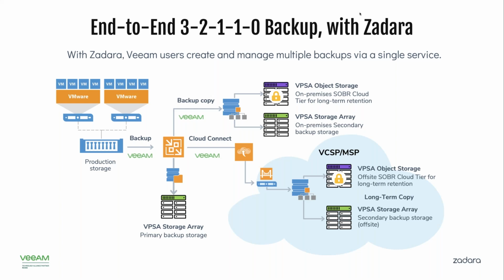We're able to provide a solution that can sit inside and alongside your existing infrastructure to provide an OpEx-based backup solution with Veeam. You can provide backup copies onto your own environment, or you can make use of the service provider environment and utilize Cloud Connect back into the service provider, who may be able to offer you additional capabilities around backup and disaster recovery services.